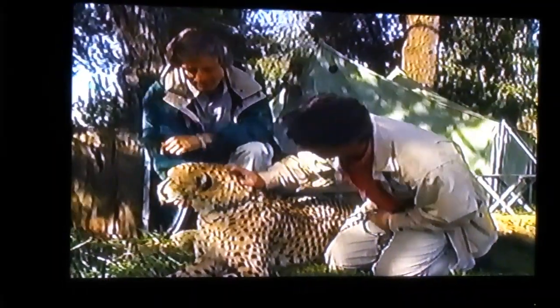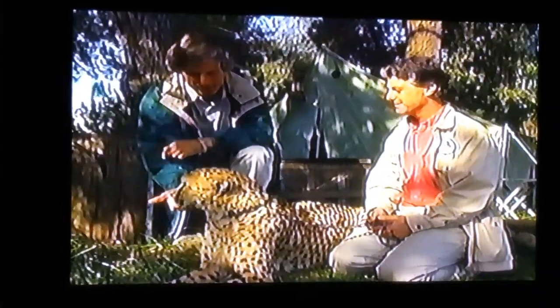What a real treat to be able to touch the fastest animal on Earth. It is.